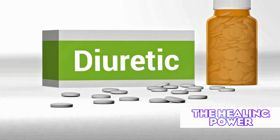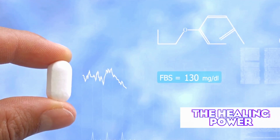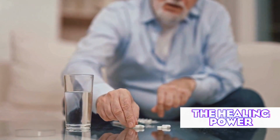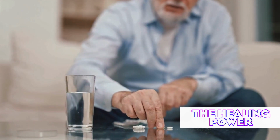Why is it problematic? Caffeine is a diuretic, which can increase urine production and potentially strain already compromised kidneys. It may also interfere with the body's ability to absorb certain medications used to treat kidney disease.